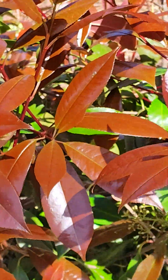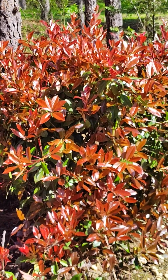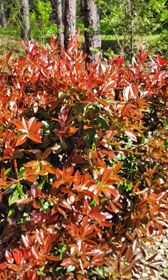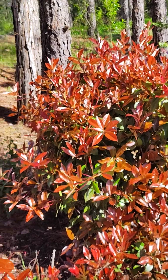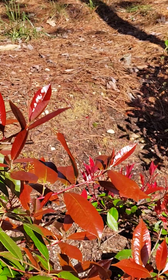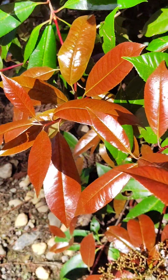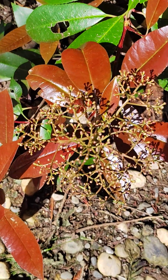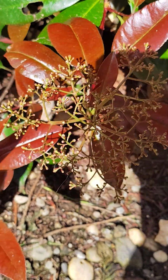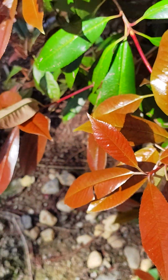On this bush over here, see, the red ones are overtaking the green ones. But okay. And then I wanted to show you on this right here. So we're going to have some kind of flowering going on. Oh, my shadow gets in the way. Oh, here's some more.